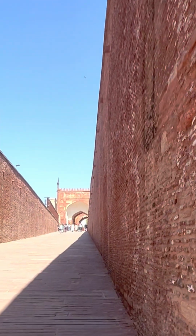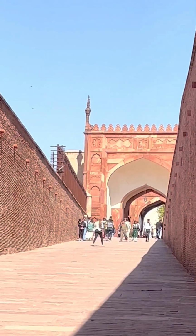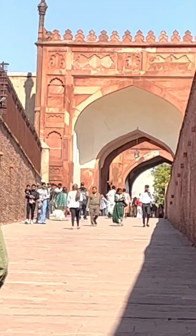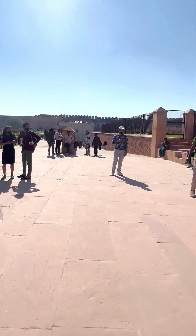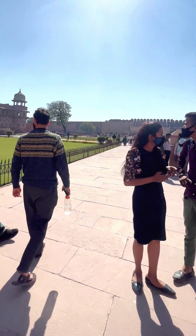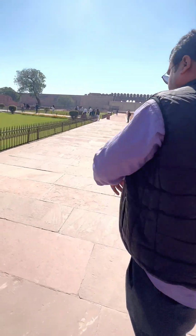There are 4 gates in Agra Fort, but the grandest and most elaborate, the Delhi Gate, is not accessible to tourists, as it is being used by the parachute brigade of the Indian military. Going to the royal residences, gardens, and halls is quite a long walk, as this property's total land area is 38 hectares. Our first stop is the Jahangir Palace or the Queen Mahal.